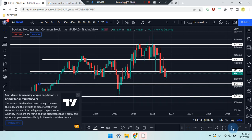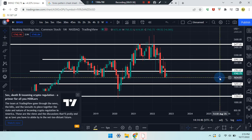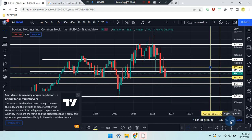1793.07. But then if price turns around, doesn't break that area, it can head down to the bottom of that second last candle and push down further if it breaks below 1634.03. And if price breaks 1793, we can see that price can head up to that midpoint, second level lows of that area. It can head up to 1893.44. So you can see the price action SR line, price action resistance line, is in the midpoint of that area that we just created.